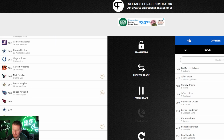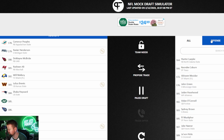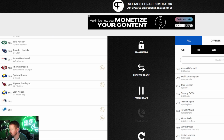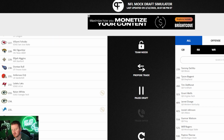And now you can go back in round 6. This is the Jets' last pick in this instance. So we'll go developmental quarterback here. Who is the developmental quarterback that jumps out the most to you? Aiden O'Connell from Purdue. I like Jake Haener, so I'll take Haener here. I like his upside. Duggan's someone who you'd also potentially consider, but I'll go Haener out of Fresno State.